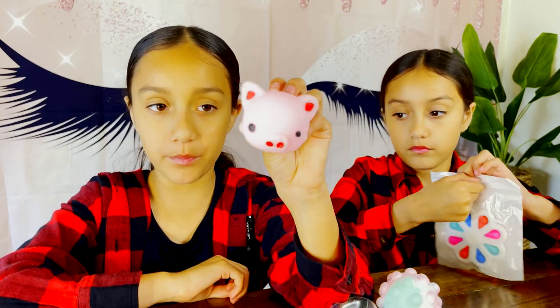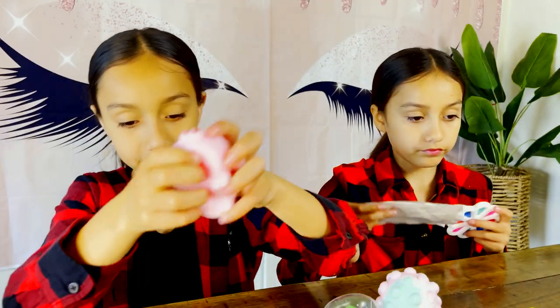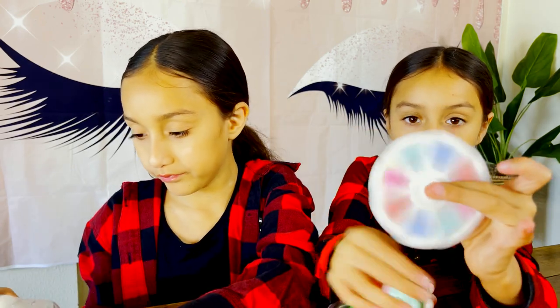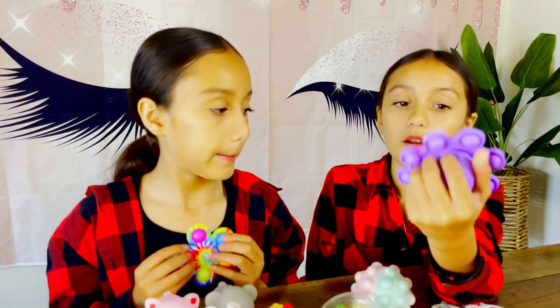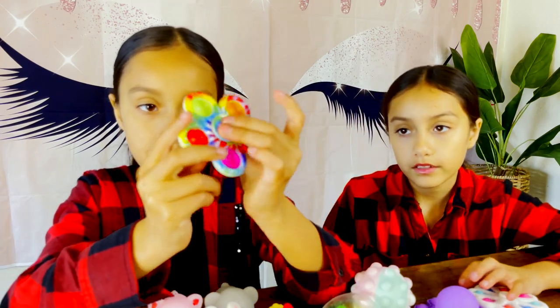Whoa. This little pig. They have blue, red, and pink, and green. My favorite last one, at least. A koala! Then we have this octopus poppet. But look how close the bottom is. I like how it's tie-dye, I think, no, it's not really tie-dye, but it's like tie-dye. This spinner, which I forgot what it's called. And the best part is it's tie-dye.